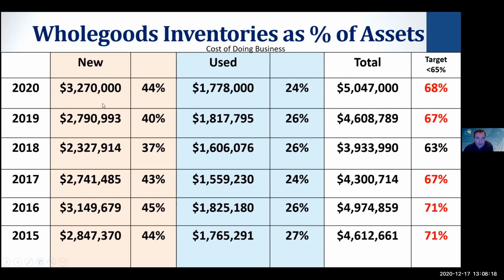Now, is it better to have more new than used on the yard? Yeah, we want to turn our used faster because the new is easy to get. Although this year, maybe orders aren't going to be coming in as good as they were because of COVID. But this was more the number: the target under 65% of your total assets shouldn't be, just in whole goods. And we've only had 1 year in the last 6 years that's under 65%.